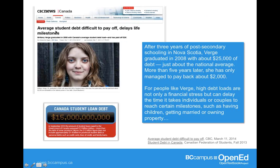And so what the problem really is, is that student debt in Canada is rising. This has been an issue that is very well known within the United States, and this example came out of CBC News in 2014, which showed one particular student who graduated in 2008 with $25,000 of debt, which at that time was the national average. After 5 years of working, she could only pay back $2,000.